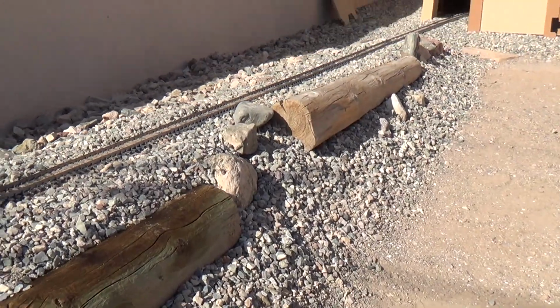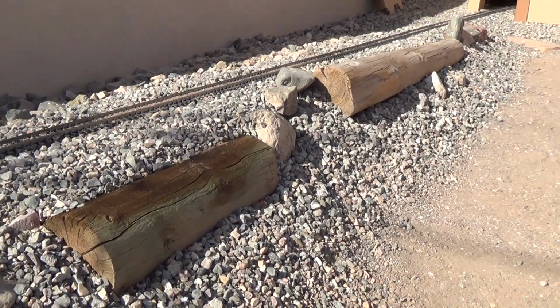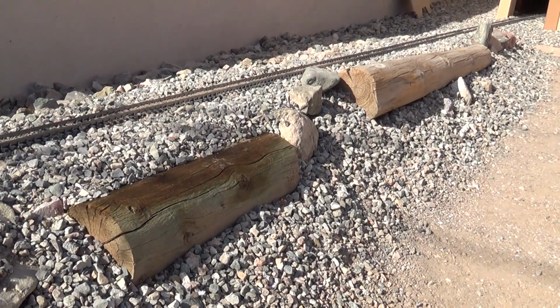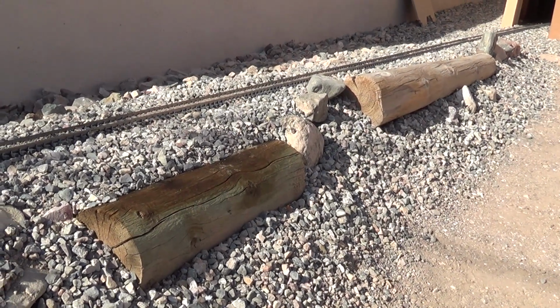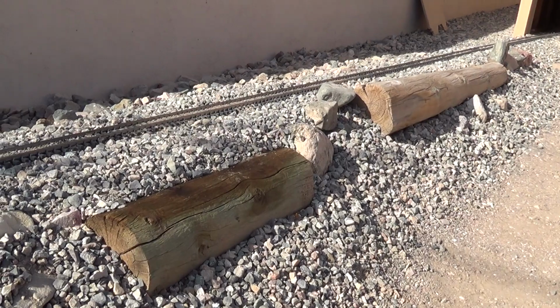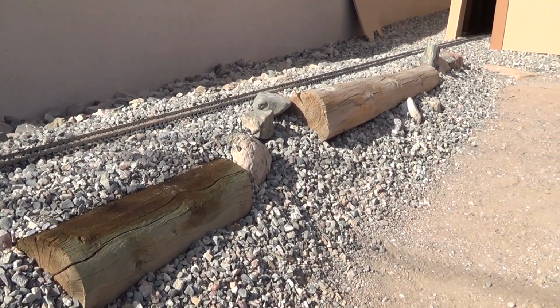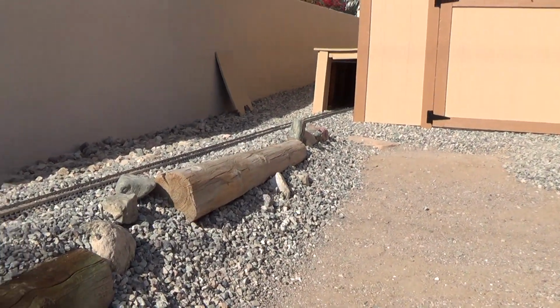I also added these logs to shore up the side, because over time the hillside seems to fall and the track is exposed, pretty badly. So I reworked that as well. Worked hours and hours on getting the railroad back.